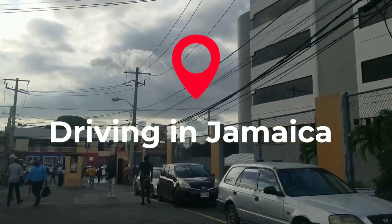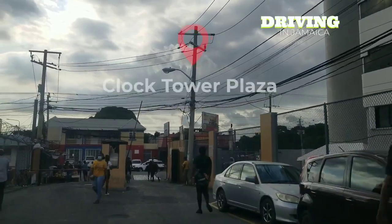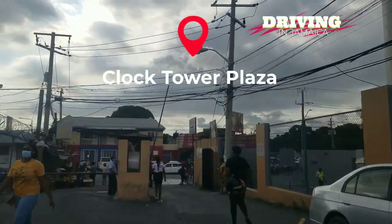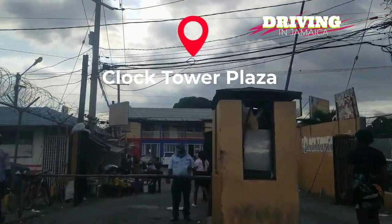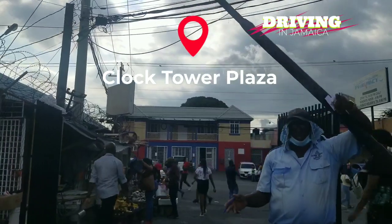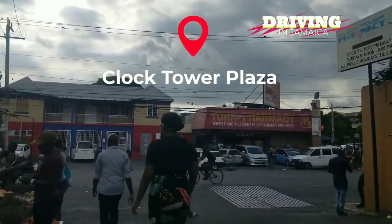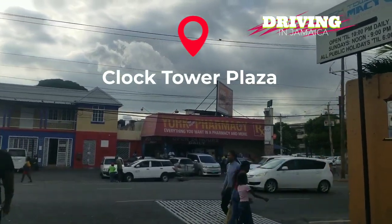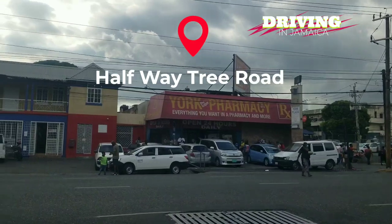Alright, we're going to be driving through Kingston today, or more accurately St. Andrew. We're currently driving out of Clock Tower Plaza in Halfway Tree. Security wants to collect some ticket, but we don't have one. So we're going to turn left onto Halfway Tree Road now.